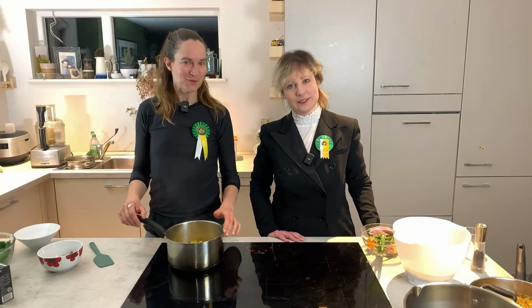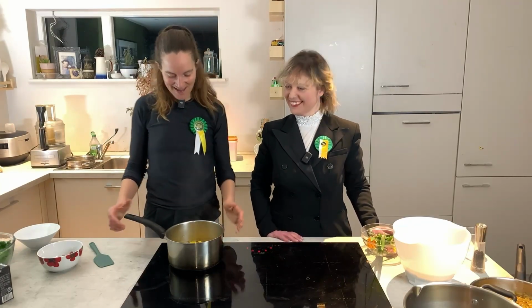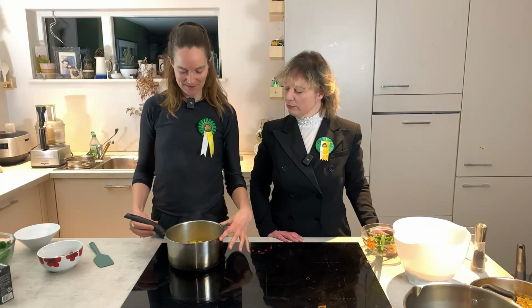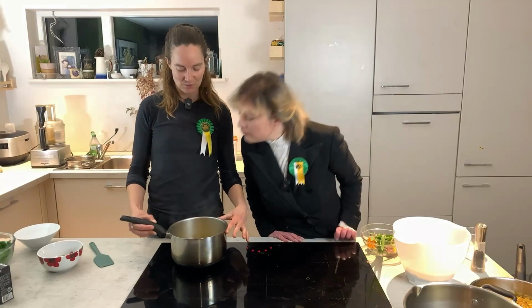So that was us out foraging. Good times, nice day. Lovely day for it. So now at the moment we have the gorse, it's like a gorse tea, gorse flower tea. That's just going to brew away for another few minutes.